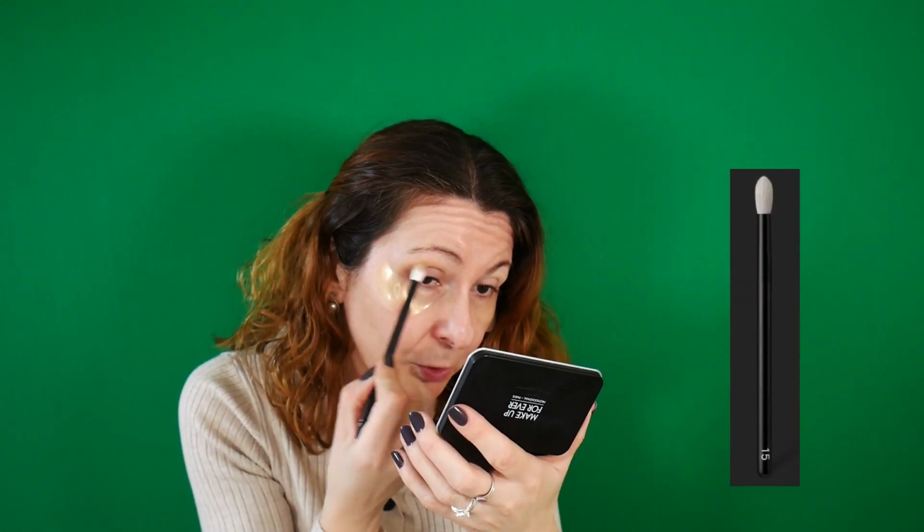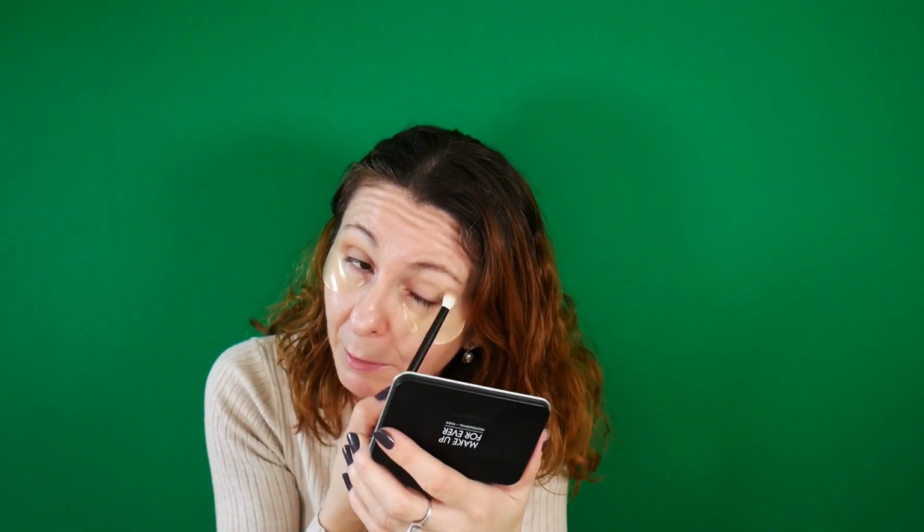So guys, you know me, how much I love my Zoeva crease brushes, and I will continue to love them. But having those wonderful Japanese brushes from Refer has just rocked my world. They are amazing quality.